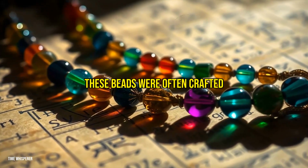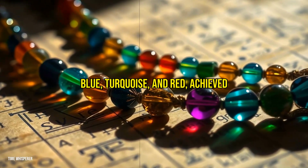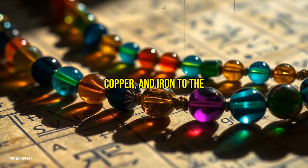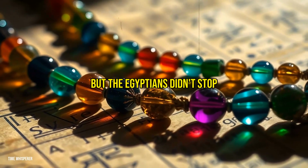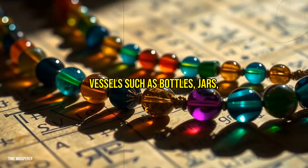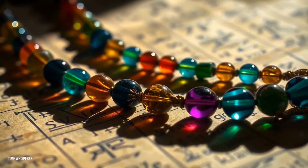These beads were often crafted in vibrant colors like deep blue, turquoise, and red, achieved by adding minerals like cobalt, copper, and iron to the glass mixture. But the Egyptians didn't stop at beads. They also produced exquisite glass vessels such as bottles, jars, and cups, using a technique called core forming.